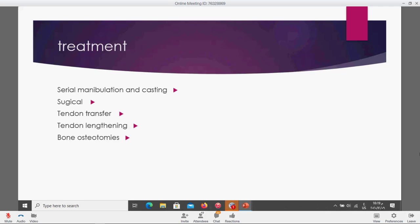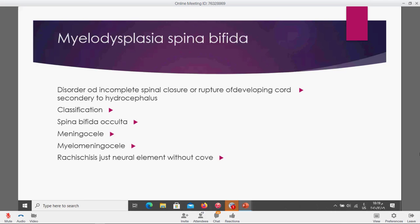Treatment: serial casting, and usually we need a surgery in the form of tendon transfer, tendon lengthening, or bony osteotomies. Another condition: myelodysplasia or spina bifida. It is a disorder of incomplete spinal closure or rupture of the developing cord, secondary to hydrocephalus.